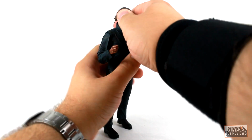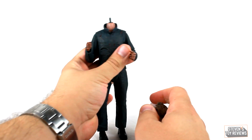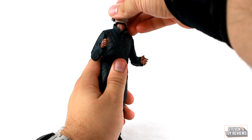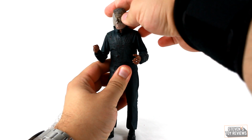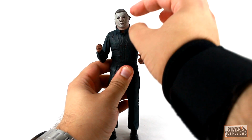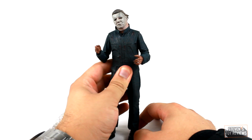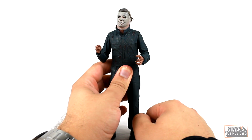But what does that look like? Well, let's just take a quick look here where we do have a peg for how the heads plug in. So the heads themselves at the neck are going to be on swivels, so they can turn around, no issues. Now that peg is going to sit in on the neck on a ball joint, so we can get the classic Michael Myers head tilt, no issues. You can look up about that far, down about that far. We're good to go.